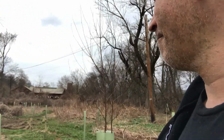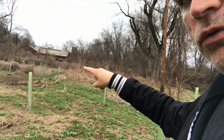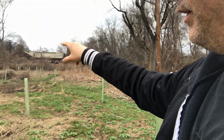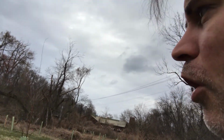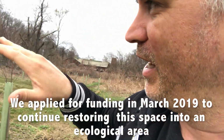That spot is totally overtaken by invasives. If you don't know what knotweed is, this is what it looks like when it's in dormancy. That's what we knocked down last year. And the vine you see on everything is porcelainberry, an invasive, and it has just taken over. There's also mugwort and some other stuff in there. So last year we started to clean this out. Hopefully, if we get the grant, we'll clean out more and extend out.